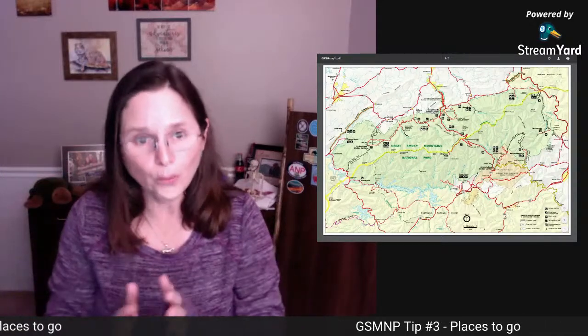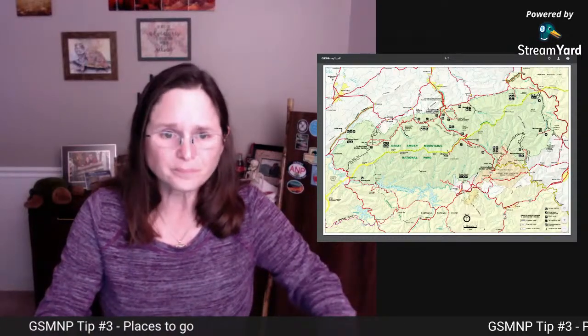Pack your patience, because it is a one-way loop road. If you get there after 10, it's just going to be slow. Just know that it's going to be slow. Enjoy the beauty. Plan to spend the whole day there. Pack a picnic, because there really aren't too many concessions there. But pack a picnic and then head on over, because that's a neat place to go if you've never been there.